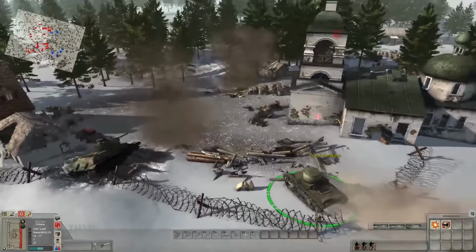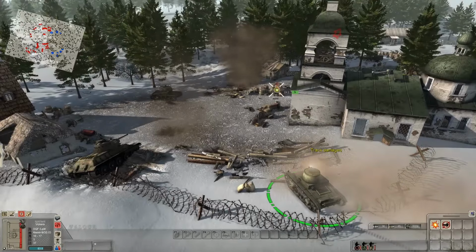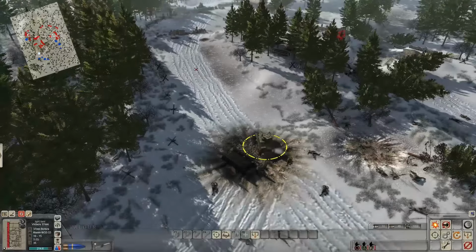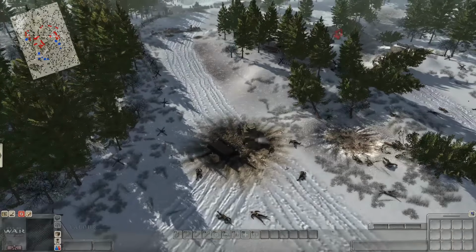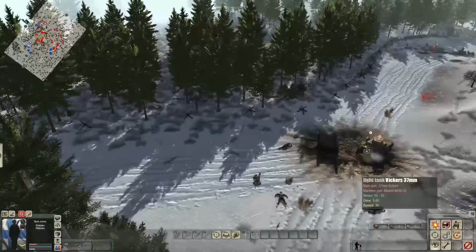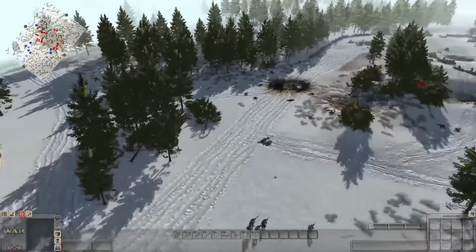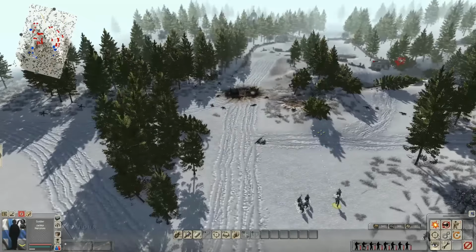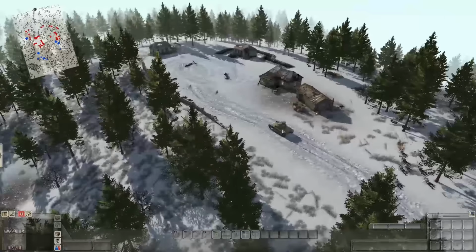Oh my god, we got tracked! Okay. And I wasn't really paying attention to the anti-tank gun. I didn't think it could do that amount of damage, but it can. Oh my god, you're getting shot. You're gonna get killed. Okay, we lost the tank crew. Great. We're not doing Finland proud.